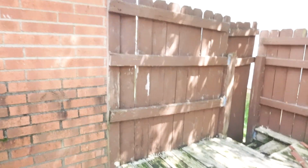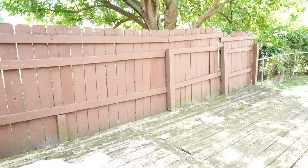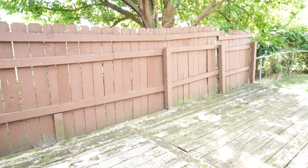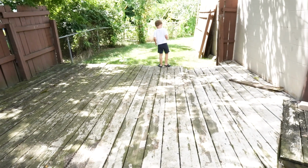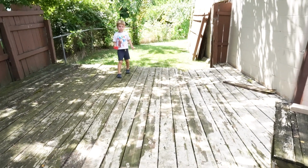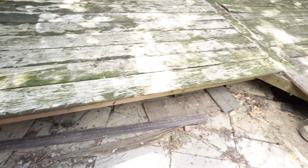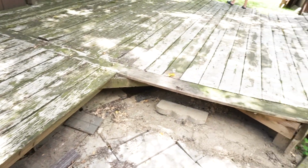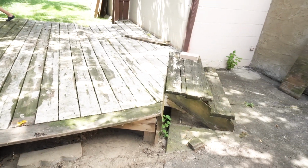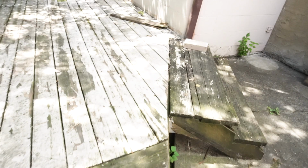Yeah. So it is nice to have this fencing for the privacy aspect, but the problem is this fence is probably being held up by this deck. So we'll have to see what happens as we take this apart. Look, Floody's just dancing on the end of it. Okay, buddy, maybe come over this way just in case. So yeah, we're gonna take this all down, which will be fun. You want to walk out that way? Yeah, we can walk out this way.